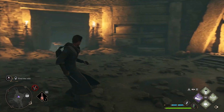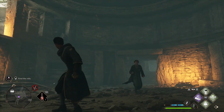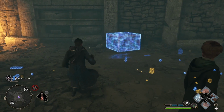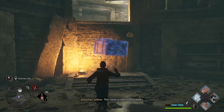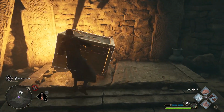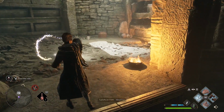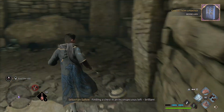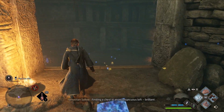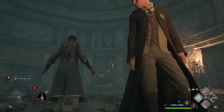Nope. Revelio. Okay. Oh, that's what that was for. Alright. Wingardium Leviosa. This room is taller than it looks. Going up. Revelio. Finding a chest in an inconspicuous loft. Brilliant. It wouldn't be a dungeon without it.